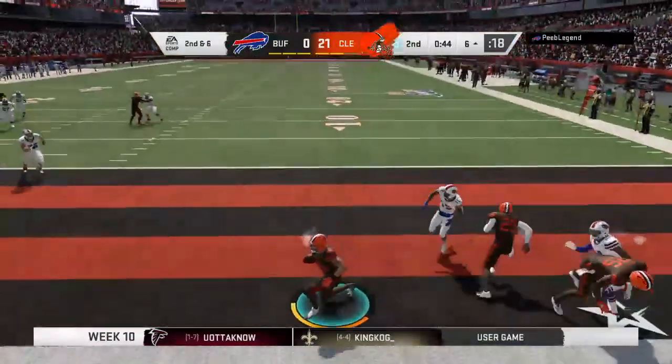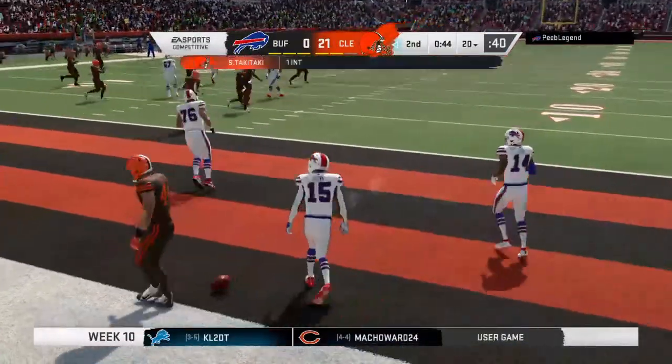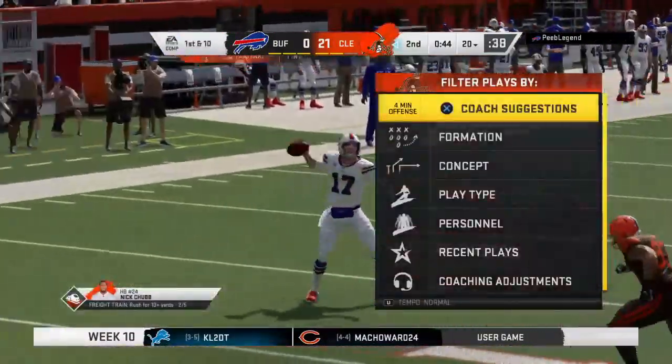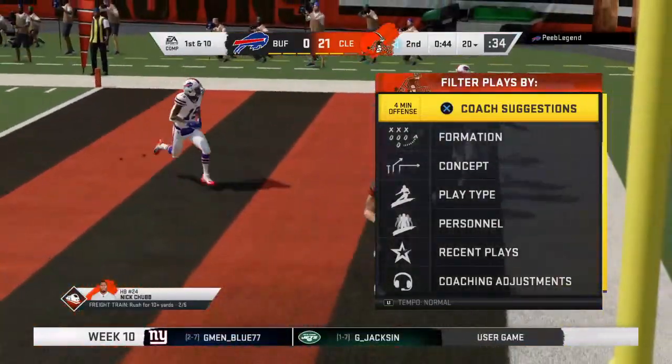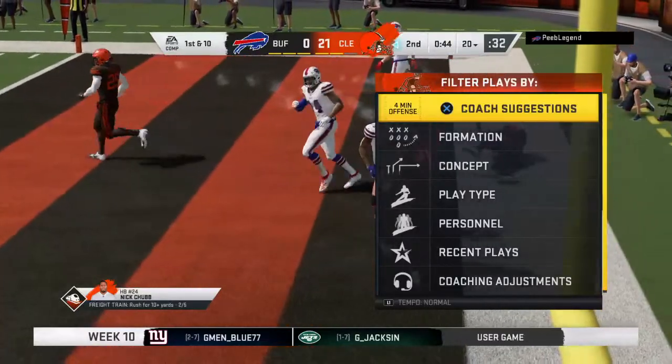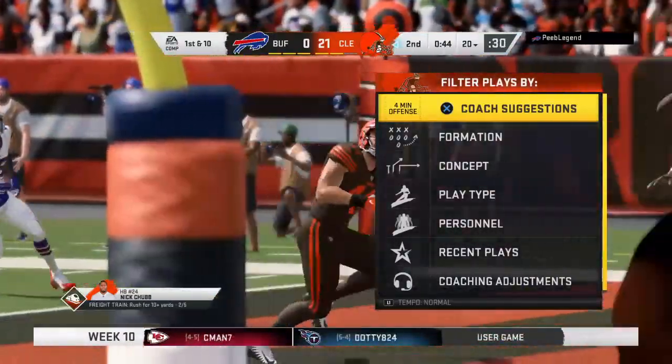And this is going to be intercepted. A great read, and it's picked off. Boy, so another interception, CD, and it feels like he's starting to unravel a little bit. And as you would expect, still a work in progress here in his 2nd season.